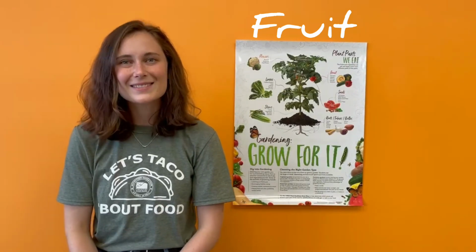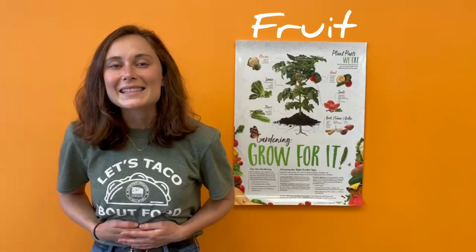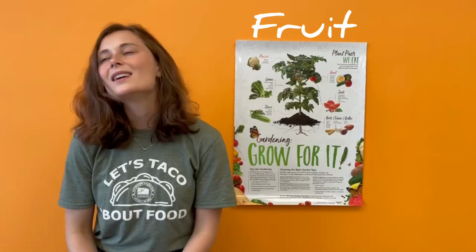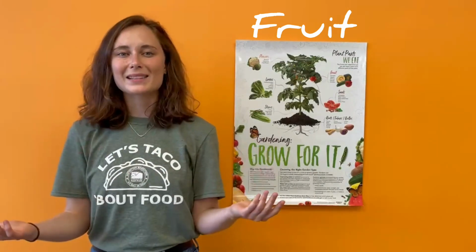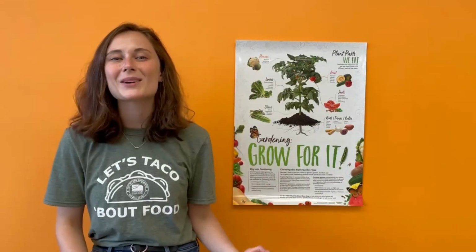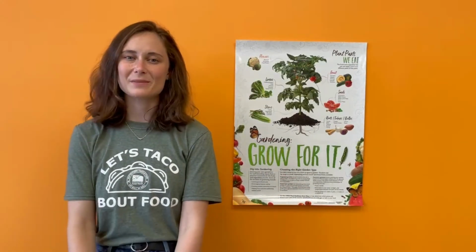Isn't that neat? The job of the fruit is to protect the seeds that are inside the fruit until they're ready to be planted back into the ground and grow another plant. So we just covered all 6 parts of the plant. Let's get up and review them together with some movement.